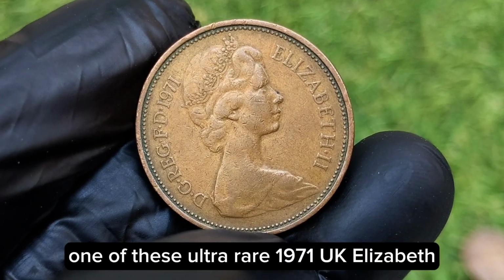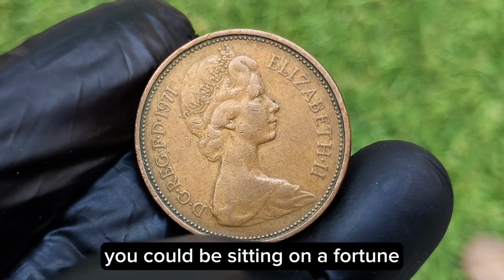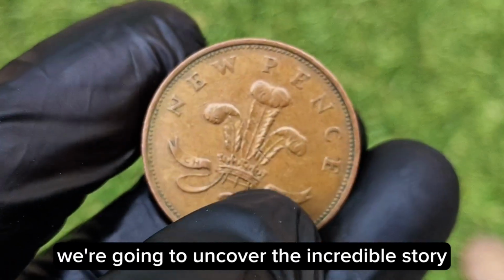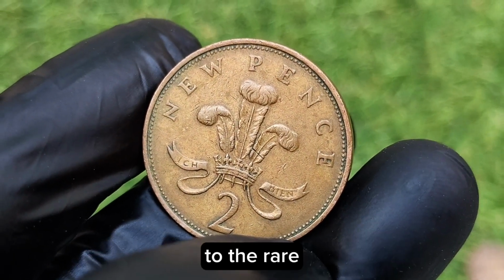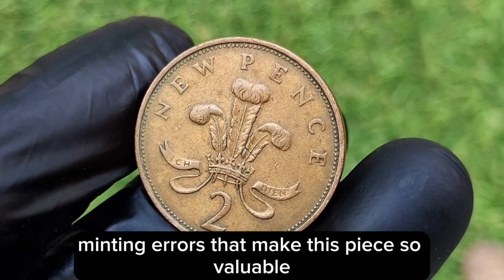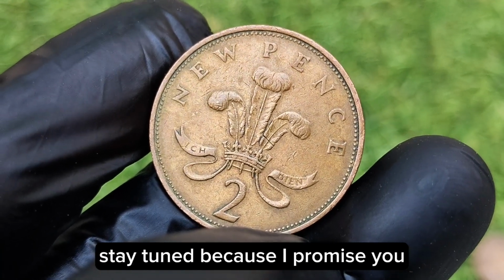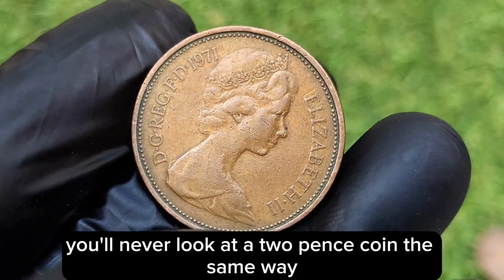If you have one of these ultra-rare 1971 UK Elizabeth II new pence-era coins, you could be sitting on a fortune that would leave most people speechless. We're going to uncover the incredible story behind this coin, from the drama of decimalization, to the rare minting errors that make this piece so valuable, to the jaw-dropping prices collectors are paying at auction today. Stay tuned, because I promise you by the end of this video, you'll never look at a 2p coin the same way again.